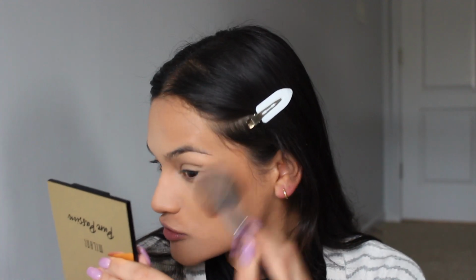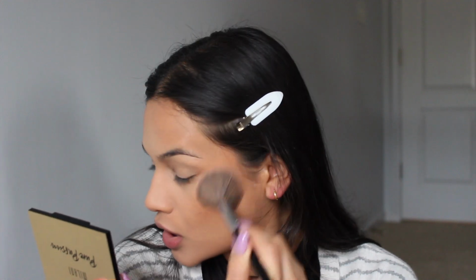So I just used my Real Techniques Rebel Edge Broad Brush, and now I'm just going in with a smaller sort of angled brush, and I'm just going to focus it a little bit more on my actual cheeks.